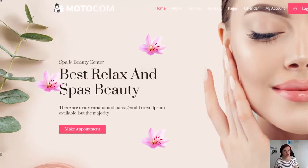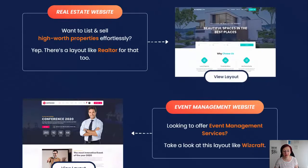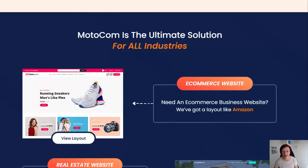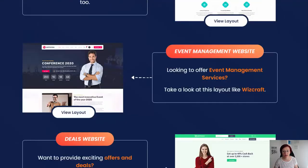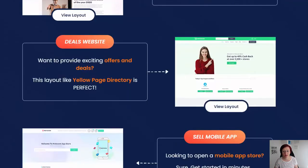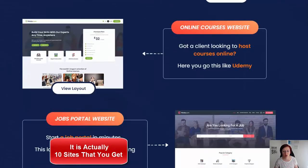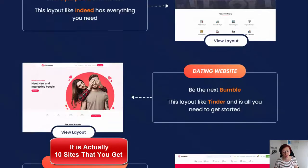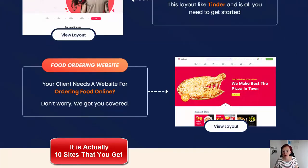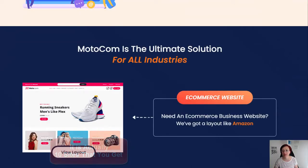Okay, so let me just walk you through the sales page first. So in the front end license, you actually have 7 different sites that you can build. So they have an e-commerce site like this one, and then they have the real estate website, event management website, deals website, sell mobile app website, digital marketplace website, online course website, jobs portal website, and food ordering website. So all of these are on the front end, and you will see that if you click on the button right below this video as well. Now let me walk you through the funnel.